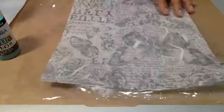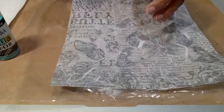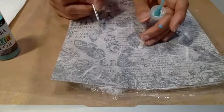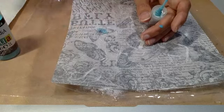So all you want to do is just put a little bit on your brush. And then you just want to come in and just start colouring your butterflies. Just like that.